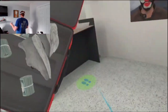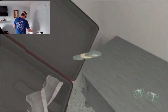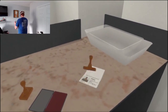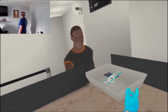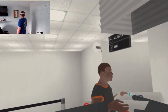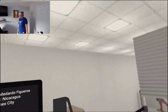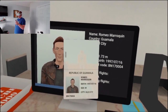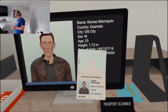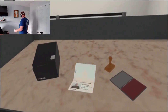Sir, I'm going to have to be checking your luggage. Sorry, sir, but it's not showing up for you on our computer, sir. Please, we don't want a lawsuit. Don't take stuff from people. Oh shit, you can't actually take stuff from people. Oh no. Should I have pockets? There's a pocket there.